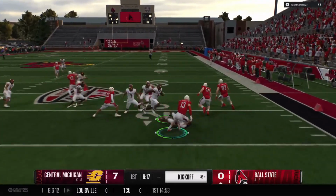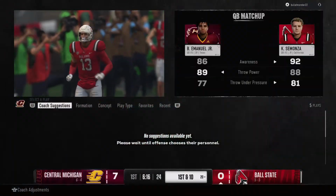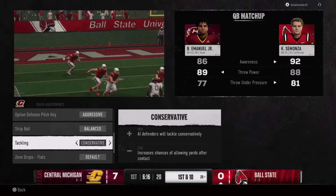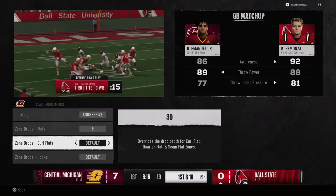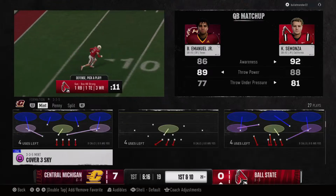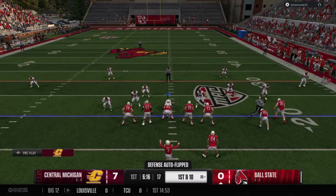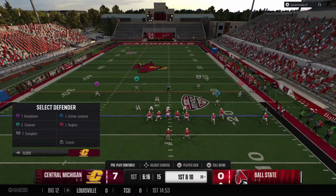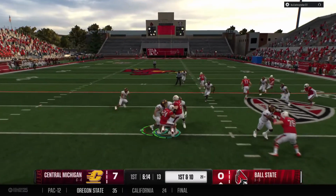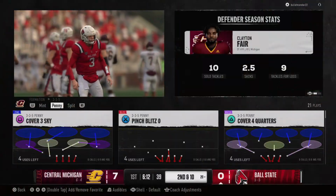He'll bring it out from inside his own 10. He goes out of bounds on that return right at the 20-yard line. Line gets set, first down. They'll ride Davis here. And he's stuffed by that big defensive tackle up front.